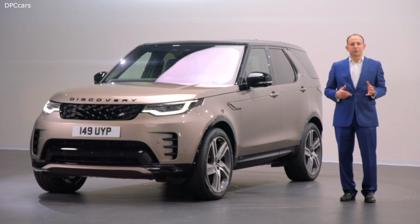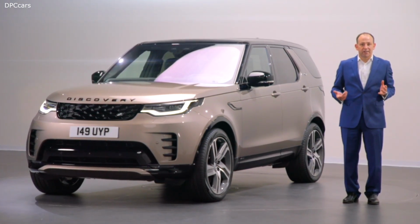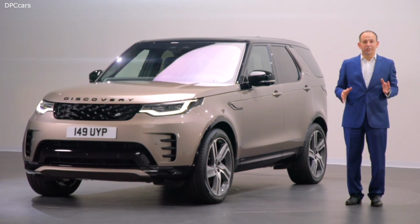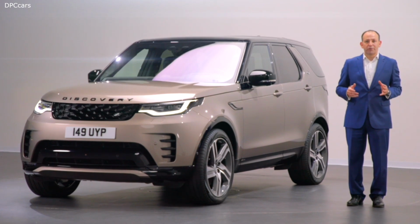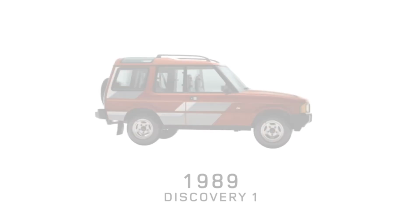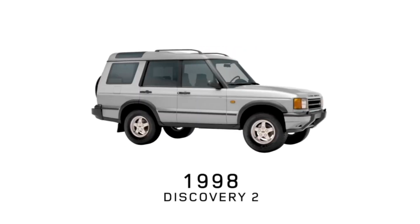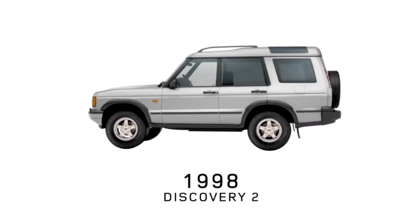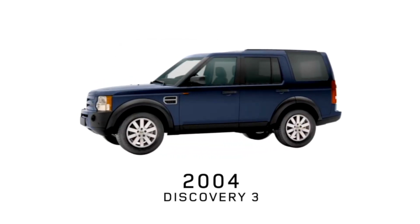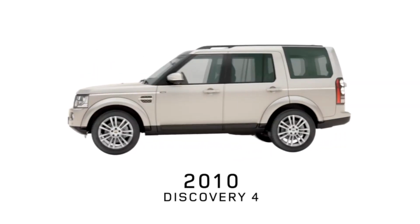So this new type of Land Rover attracted new customers. In fact, it was the first Land Rover bought as a replacement for conventional cars and estate cars, as well as traditional 4x4s. Now, these new customers were attracted by the Discovery's unique combination of capability and versatility. And through the years, as the Discovery has evolved through successive generations, it has always stayed true to that DNA, a combination of design appeal, capability and versatility that no other vehicle can match.